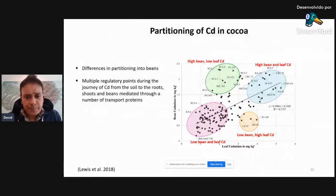Also from this study, they did see a fairly good correlation between leaf cadmium and bean cadmium, right? So there were varieties that had low bean, low leaf, and those that had high bean and high leaf. But they did notice that there were some outliers. There were some varieties that had high bean but low leaf cadmium, while on the other hand, there were low bean, high leaf cadmium. So based on this, they hypothesized that there could be, in cocoa, multiple control points in the movement of cadmium from the soil into the roots to the shoots into the beans.